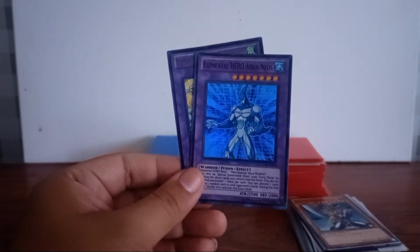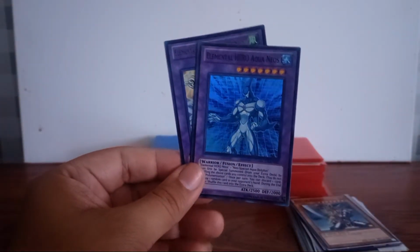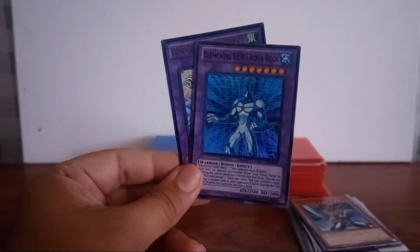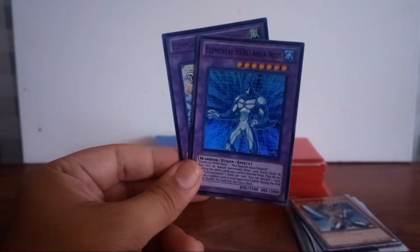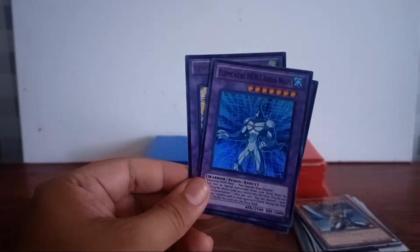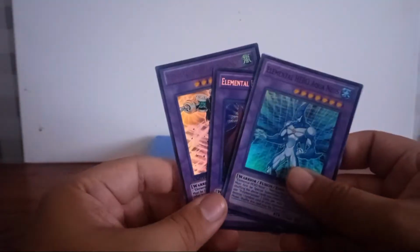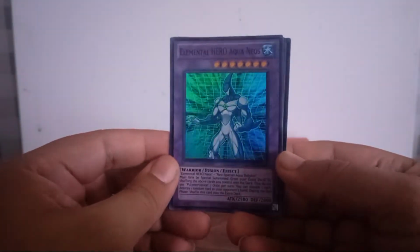Alright, what I'm trying to say is, I had these cards from my cousin. I had them since 2013. And my cousin was a huge fan of Yu-Gi-Oh! And we always went to Walmarts and Targets around nighttime. But still, I don't like what he was doing. So I'm going to show you my Elemental Hero Fusion cards.